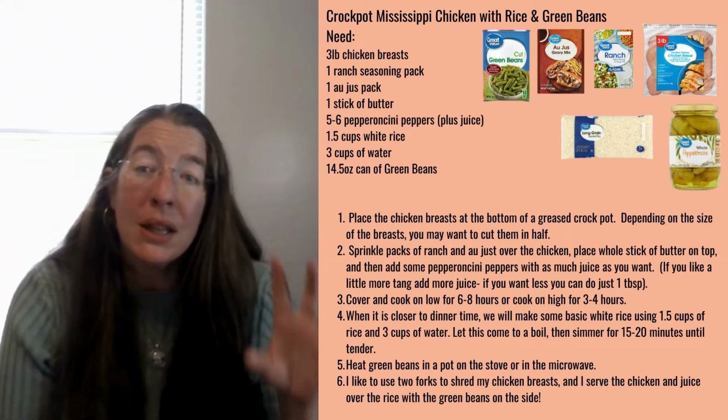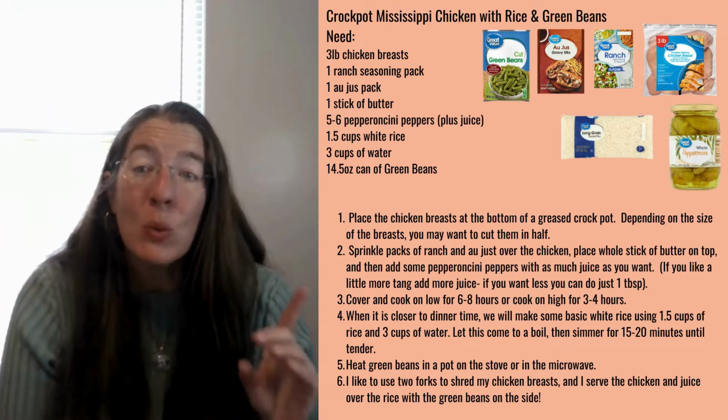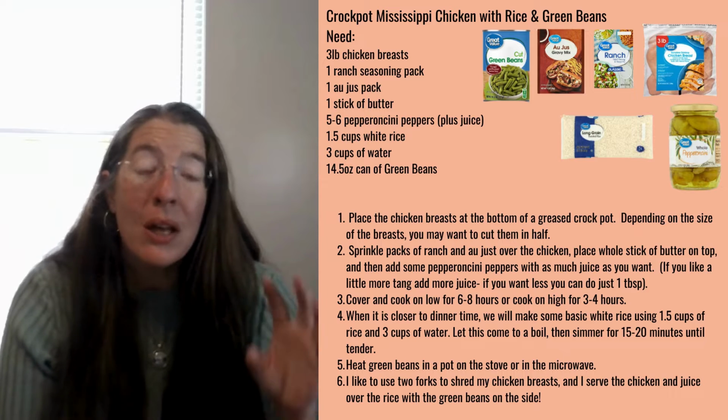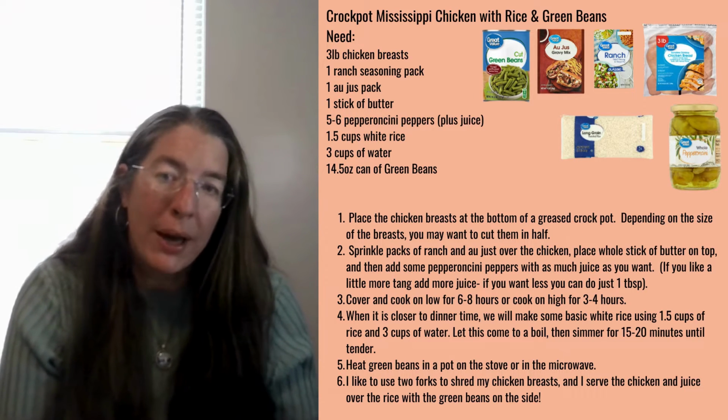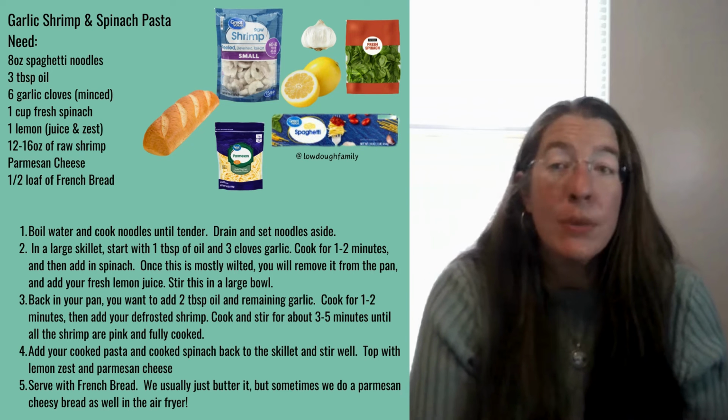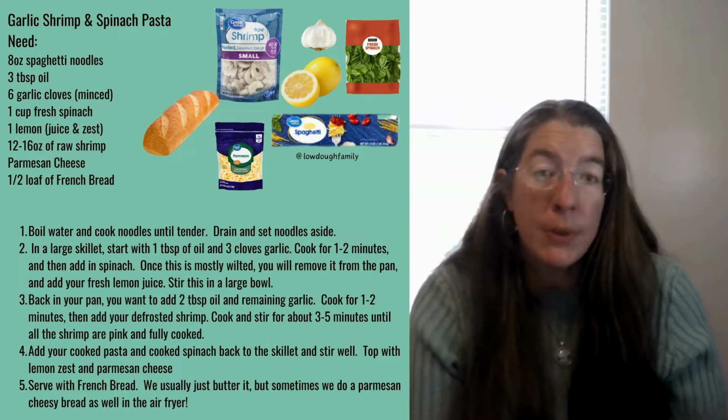Now, before you take these leftovers and send them for lunch, we are going to use another meal that's going to use this leftover chicken. So wait till after that meal before you pack any lunches. The second meal is a garlic shrimp and spinach pasta.